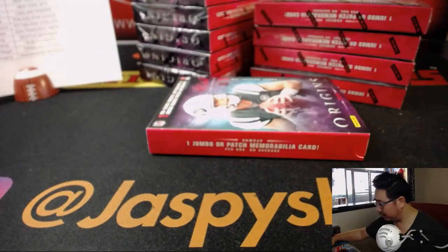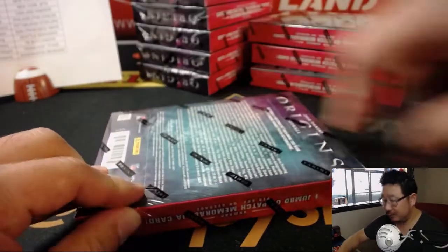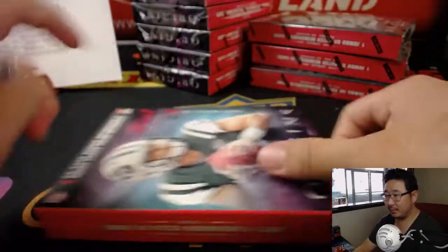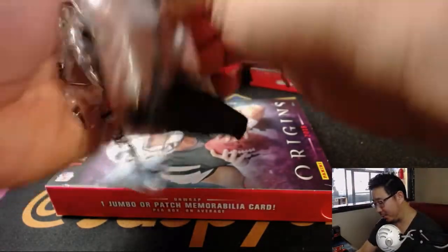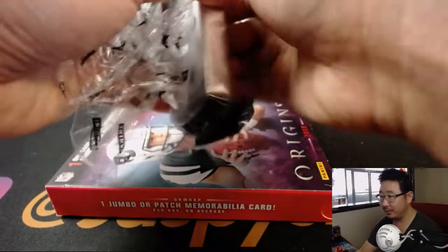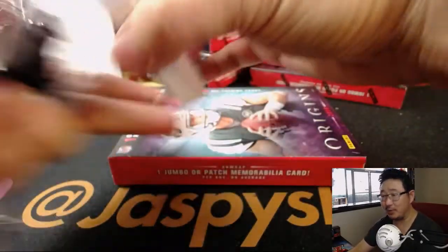I think who looked good in preseason game one, I think. Yeah, the numbered blank cards were weird. I do need to tweet at Panini. The numbered blank cards were weird. I don't know if we'll ever solve the mystery of that.